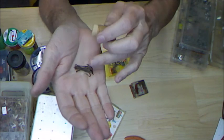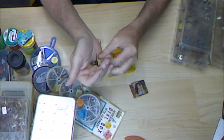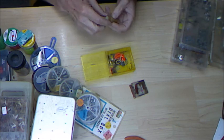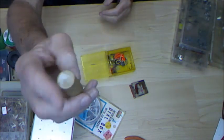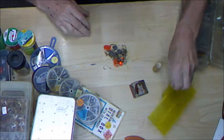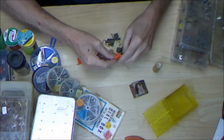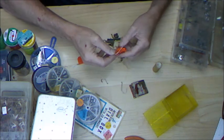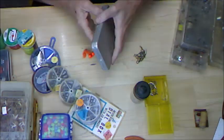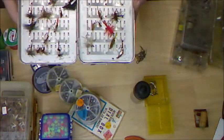Just stuff I have laying around for years. This is a little pile of hooks, sinkers, swivels, a little bit of everything I got to sort out and put in the right boxes. This is a box of flies that I have. I have a lot more. I used to tie them. I've tied thousands of flies. This is just part of them.